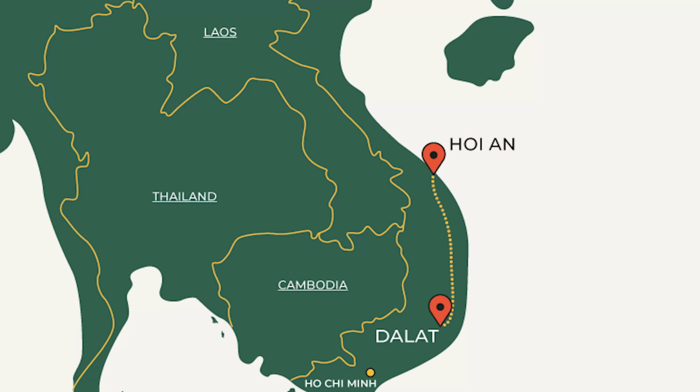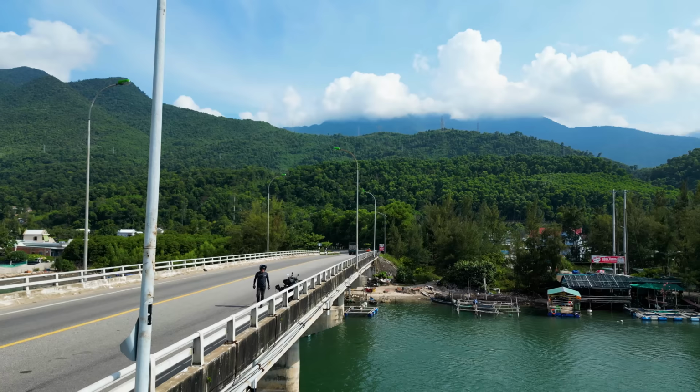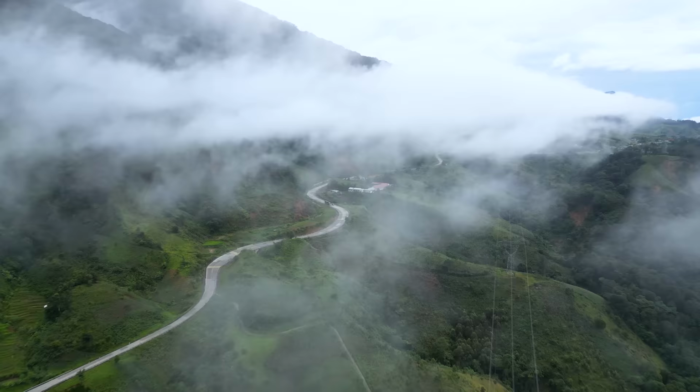There's really not that much between Hoi An and Dalat, further south up into the mountains. There is the coastal highway, which has a lot of beaches and probably nice scenes, and it would be much quicker, but I don't like the highway and I don't fancy it. So we're gonna be heading back inland, up and over the central highlands. So join me in Super Dreamy as we leave Hoi An and head towards Dalat. Let's go.